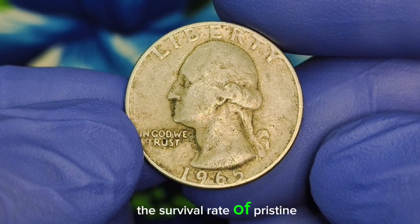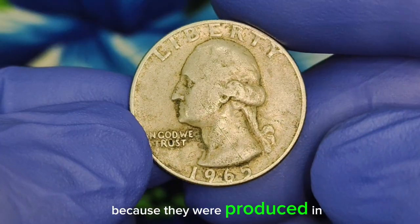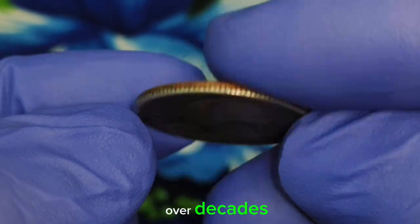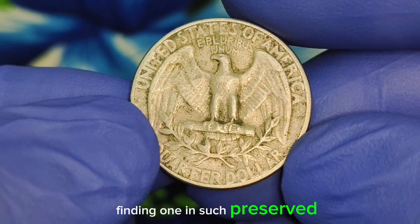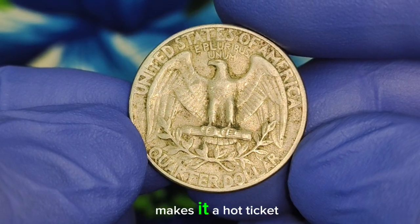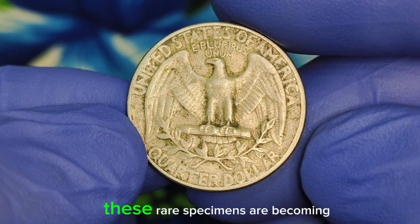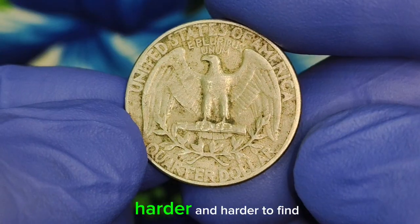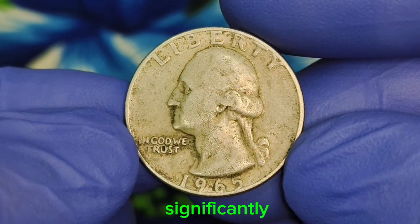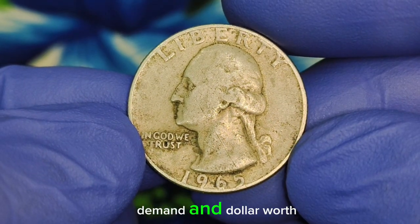The survival rate of pristine condition 1965 quarters is low because they were produced in mass quantities for circulation, and most experienced heavy wear over decades. Finding one in such a preserved state, with sharp design elements and possible mint errors, makes it a hot-ticket item among advanced collectors. It's no exaggeration to say these rare specimens are becoming harder and harder to find, raising their value and collectability significantly. Speaking of value, let's talk about current market demand and dollar worth.